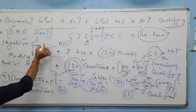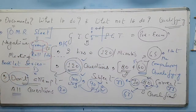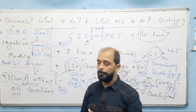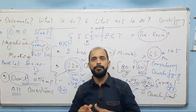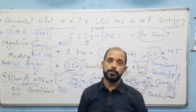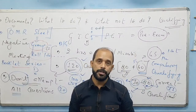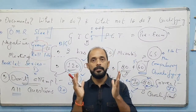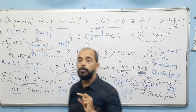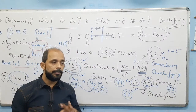Means 4 points are there: the group, roll number, booklet series and booklet number, that you must give whole attention to on the OMR sheet. Because if you find yourself unable to fill them correctly, your effort is going to be meaningless, because you know well the examiners will not let your copy be checked. So the thing that one should pay attention to is the OMR sheet entirely.